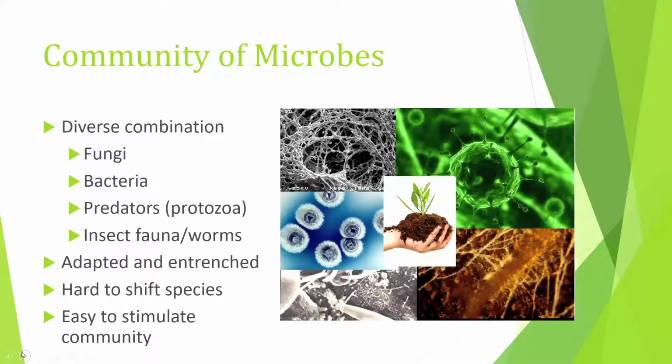We're talking about soil health and measuring those effects on the soil community, this community of microbes, the diverse combination of fungi, bacteria, protozoa, insect fauna, and worms. This is a community that's pretty adapted and entrenched. It's hard to shift species in a short time, like on a year-to-year basis, but this community is quite easy to stimulate and improve, that community and what they do in the soil.